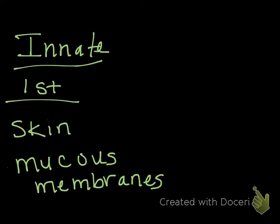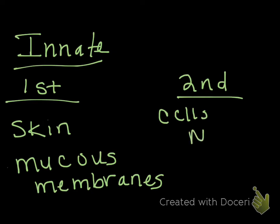Now, if something does get past our physical borders, we have our second line of defense in our innate immune system, and that is cells. The two types of cells that we talked about were natural killer cells and phagocytes. The natural killer cells were non-specific T lymphocytes that can recognize virus or cancer-infected cells and will kill them using a substance called perforins. Phagocytic cells are like macrophages, monocytes, neutrophils. They can go eat dead, dying cells, bacteria, or any other debris.